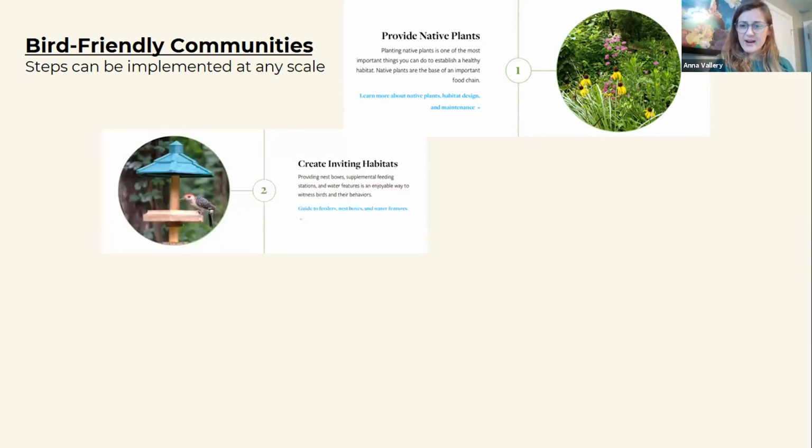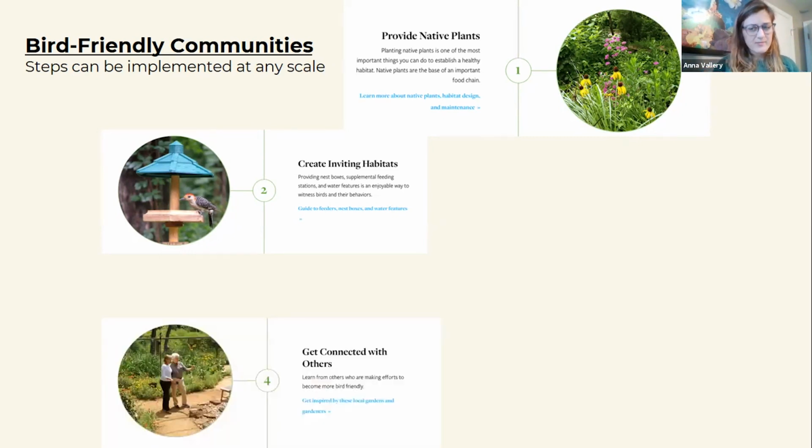So the next step is creating inviting habitat. These are simple tasks you can do in your community to help replace some of the things we, as people, have removed for birds. So providing feeders in areas where it's a food desert for birds, providing water features in areas where there isn't clean water for birds to access, providing nest boxes for species that don't have dead tree snags because they could cause potential harm to people. So it's all about refilling those gaps and making sure that birds have places to survive in an urban environment.